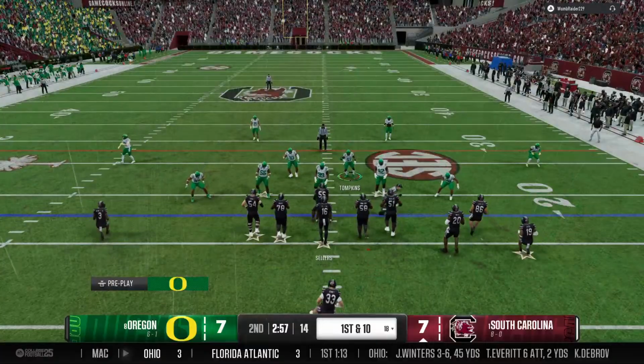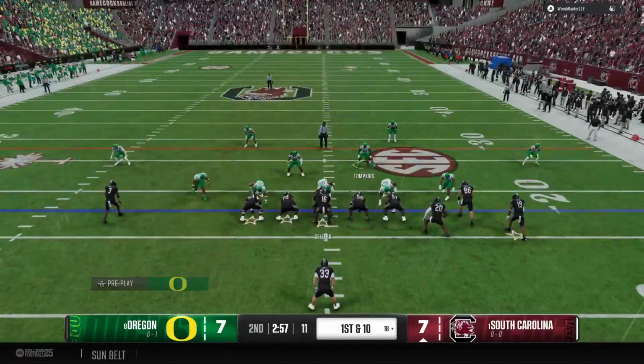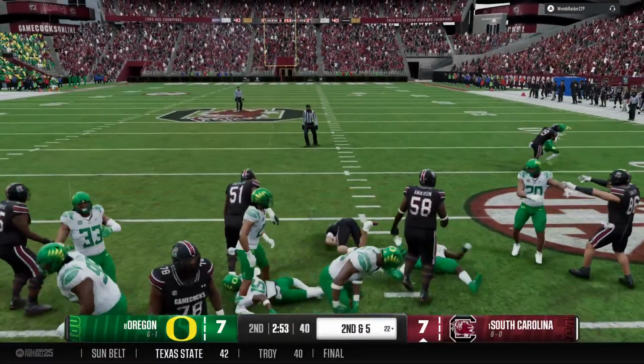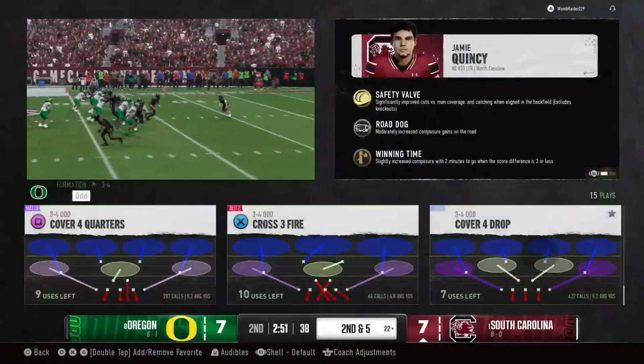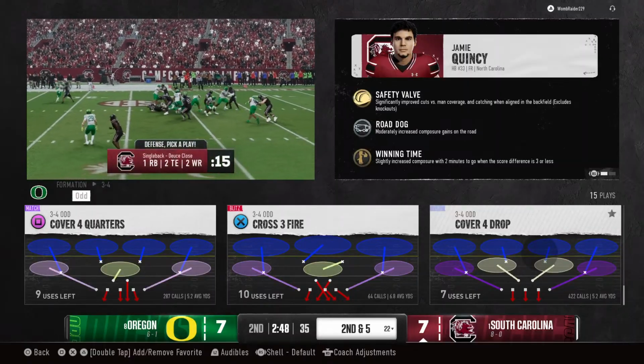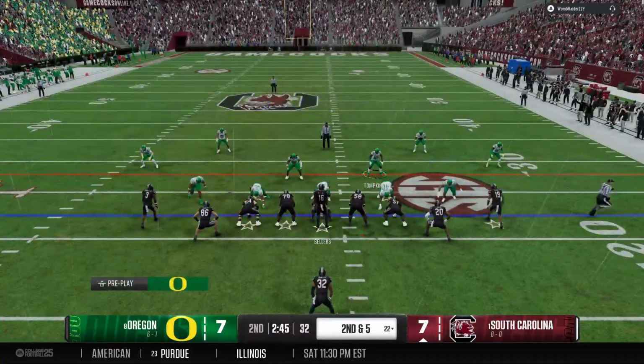And the Gamecocks offense is back out there on the field. This drive is important. Last one ended in an interception. Let's see if they can get it going here. Pickup is 5 yards, so it's second down and 5. It's a good, solid game. 5 or 6 yards. Love to see that from the running game. Second down after that run on the previous play.